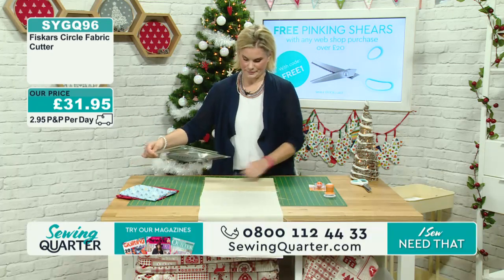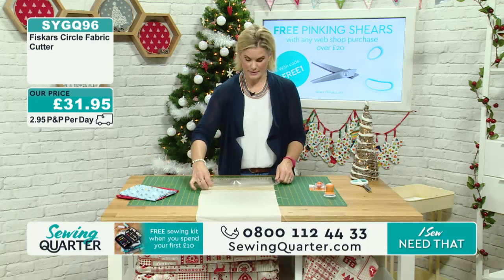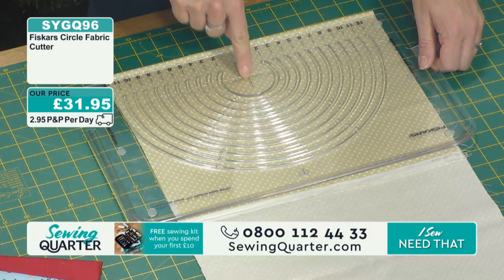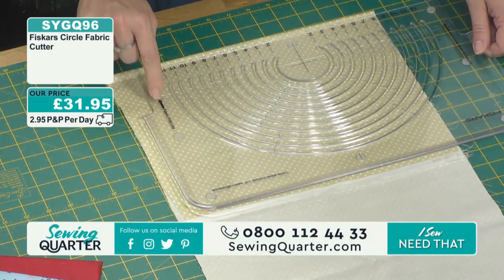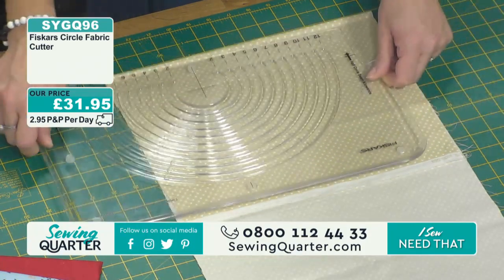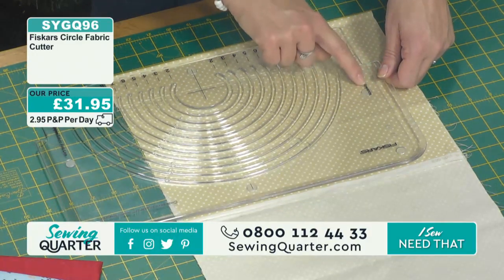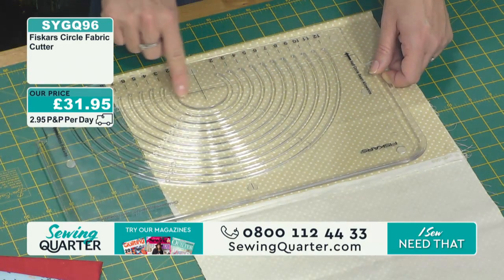So, get your fabric and pop it. Now, if you want to do a full circle, then you see this crosshatch here, you line that up. That is going to be the middle of your circle. Over here it's got the fabric fold line, that solid black line. This here says half circle seam allowance. So if you want to do a half circle, cut on that line, line everything up on that lower line, and that gives you your seam allowance. Obviously, if you're doing a full circle, you don't want to do that. You just want to line it up on there.